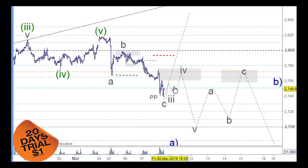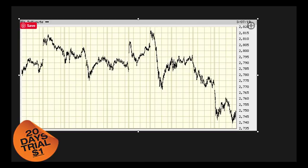And then if we can work out that this is corrective here, this move up here is an A and a B and a C for wave 4, then we'll know that we've got this 5th wave down here. You'll see it in the cash market a little bit easier. So I did grab a snapshot of this. So this is the 15-minute on the cash, the SPX, and we've got down here, very sharp move down through here.